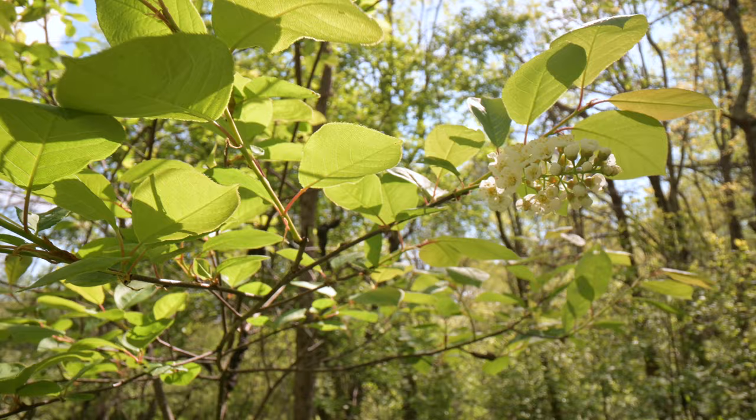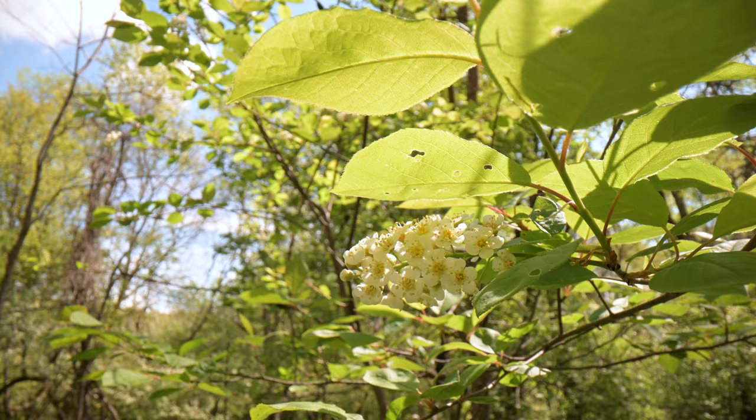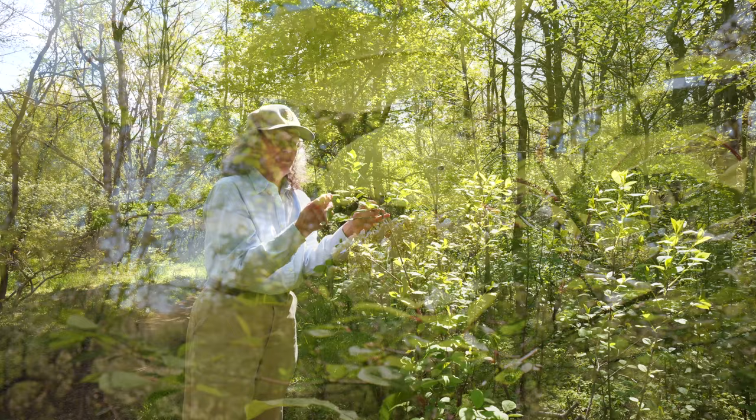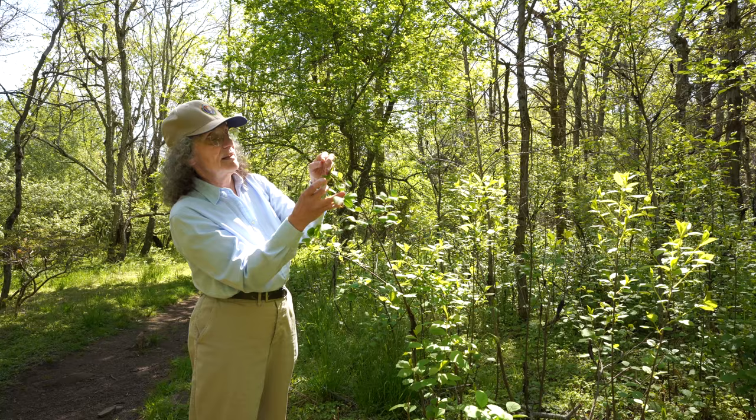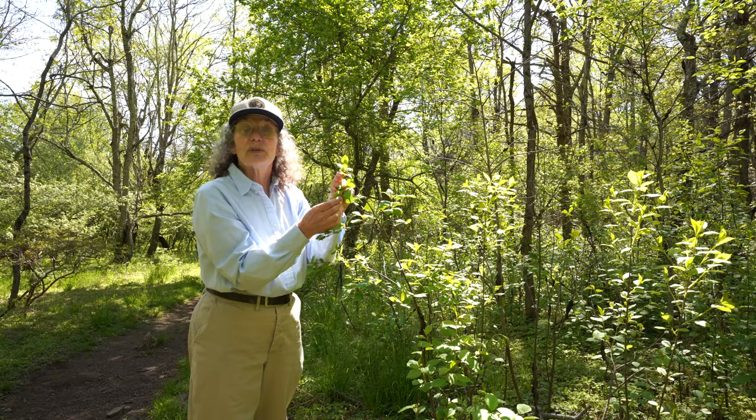So here's an inflorescence just beginning, a flower head. There are some that are in full bloom higher up where there's more sunshine already. When this becomes fruit, it has the same shape, and you'll see that more than other cherries, it has an elongated flower stalk. And when it comes into fruit, it lives up to its name. You could choke on it.